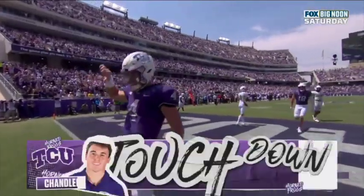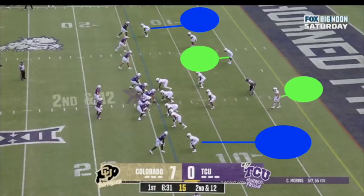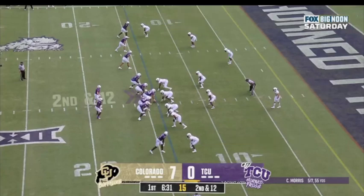for TCU. But Colorado's pass defense was really good this game. They held the TCU offense to around 250 yards passing, and they generated 2 turnovers in the pass game. And here, the first turnover, we run a cover 3 coverage here against the stick and nod, and it's probably one of the rare times that they ran zone coverage against this TCU offense.